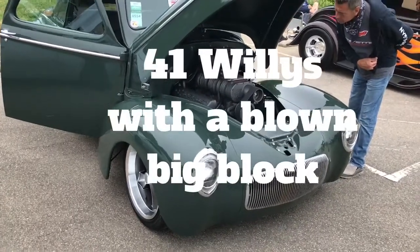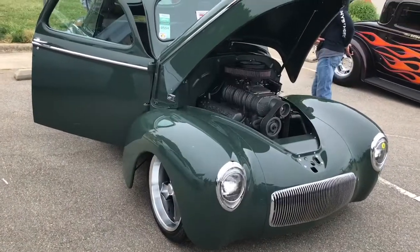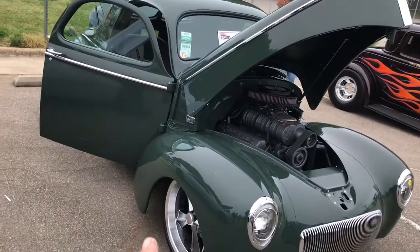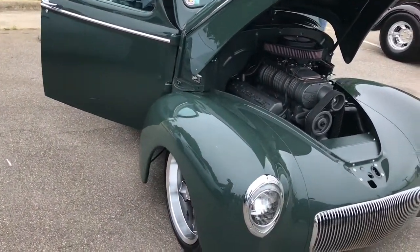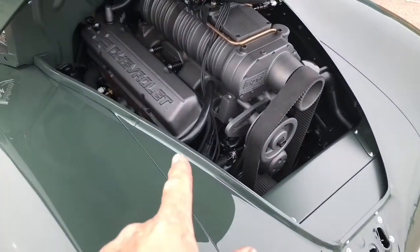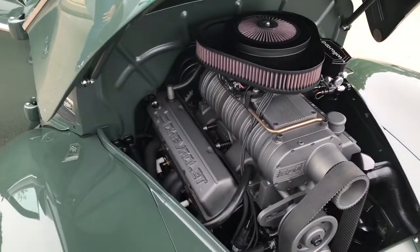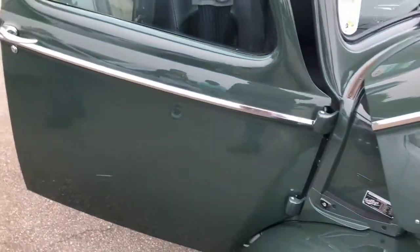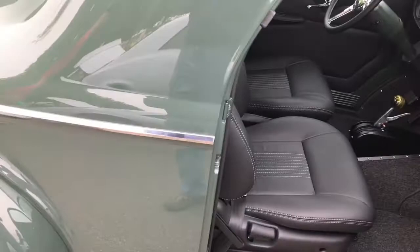Alright folks, we have yet another one that tugs at my heartstrings. I have always loved these cars. This is a '41 Willys, and check out the color of this car. Not real bright, a lot of metallic in it probably. And look how he did the engine in gray. Probably been powder coated. Best guess is the intake, headers, supercharger intake valve, all that stuff's been powder coated most likely. This color is dead on perfect for this car. Gives you that old school look.